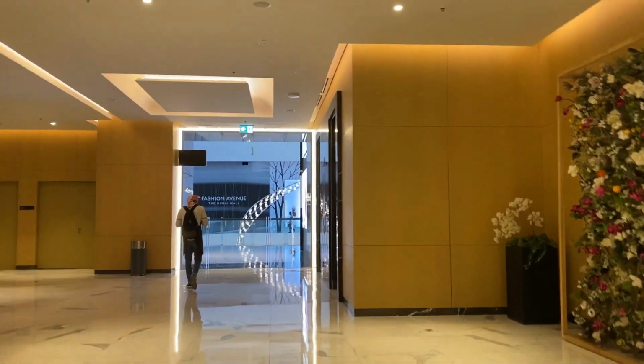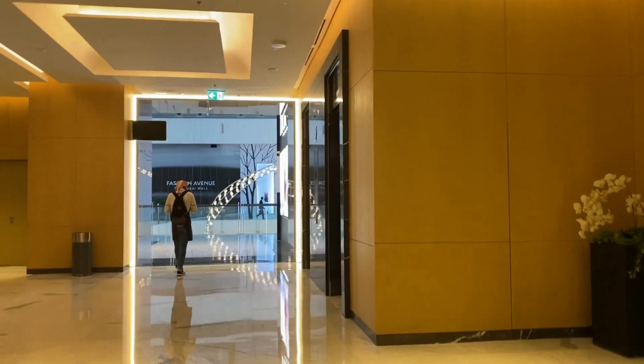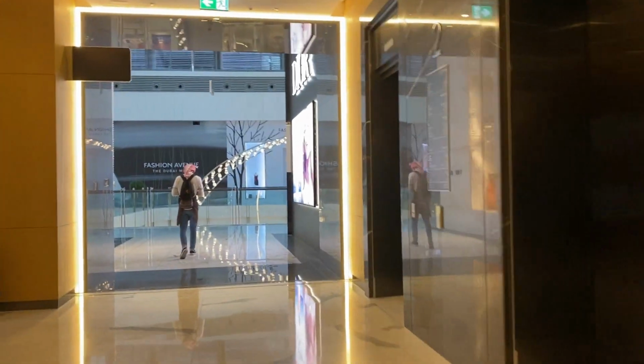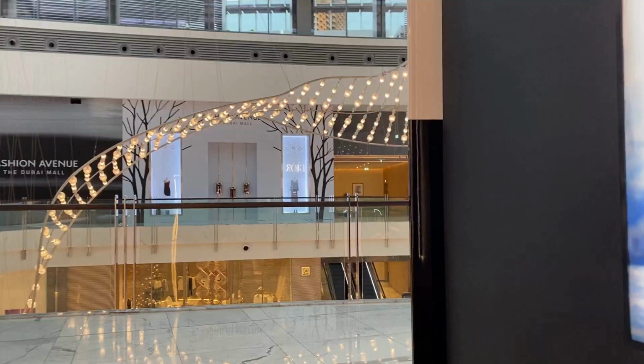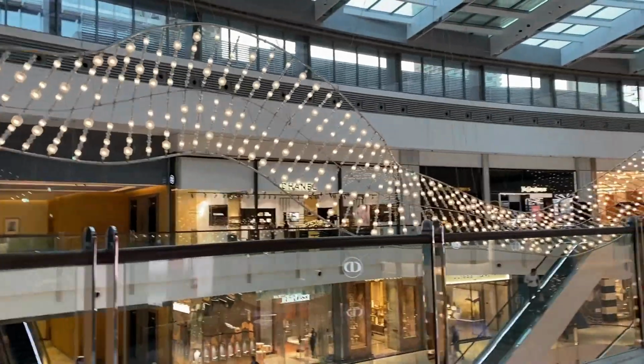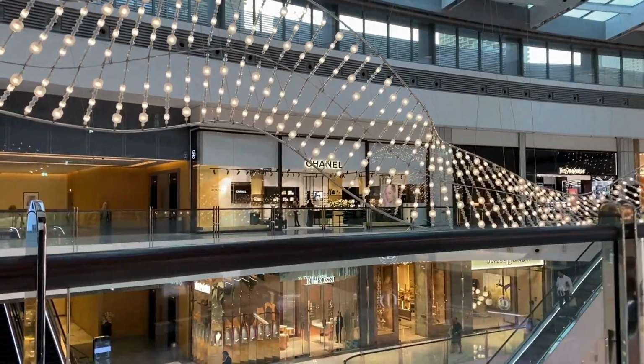Guys, pupunta kami sa DC silang talaga ito. This is Dubai Mall Fashion Avenue ba to? This is Dubai Mall Fashion Avenue and we're invited. Kasi bigla na lang may taong sumusulpot. There, that's where we're going. Doon sa Chanel na yun.